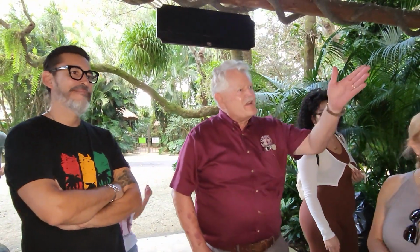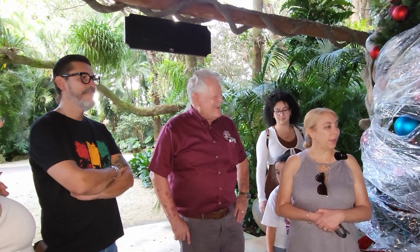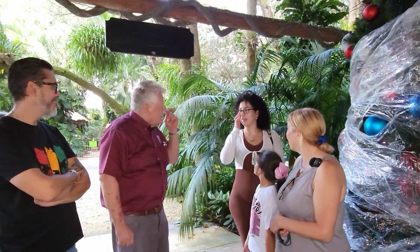Yeah, we're working on Christmas things for our different clients and different projects. This is one tree here, a 12-footer. Getting ready to do another 12-foot tree. And welcome to our orchids.